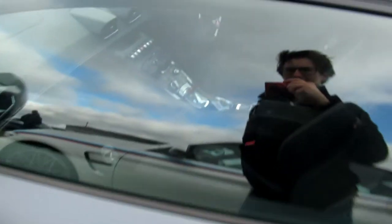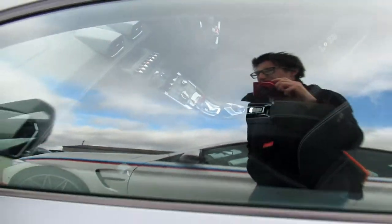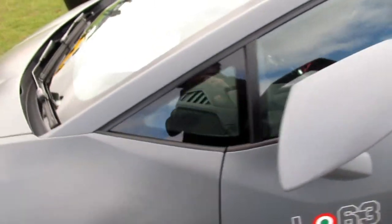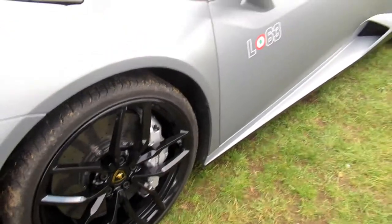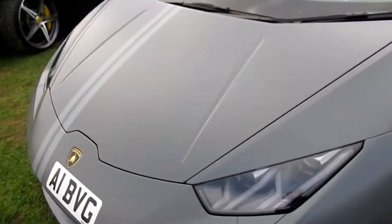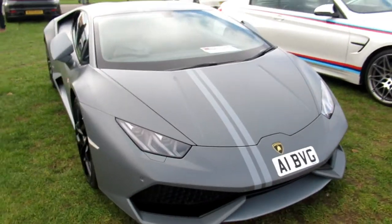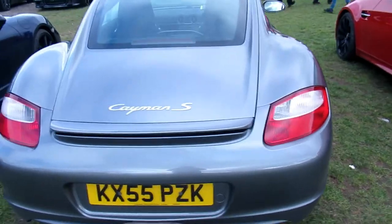63 years of Lamborghini. You can see the interior there. Almost unchanged compared to the new one. You look at the massive brakes, and also them air ducts look way bigger in person than they do in the photos. Very low and sleek, and I love the colour as well. I think it's probably a special edition actually. How we thought it had changed.